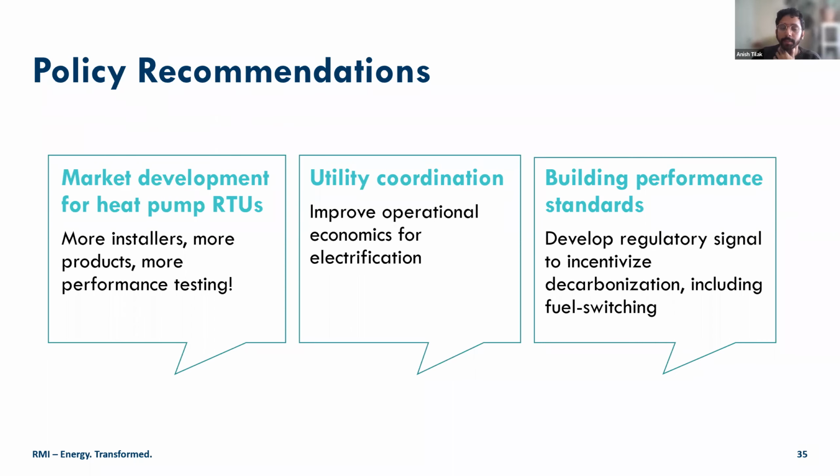We used typical gas escalation rate assumptions, which are used for life cycle cost analysis by different portfolios, but that's a conservative assumption, right? So if the theory is that gas rates are going to increase, the economics that we presented here would only look better.